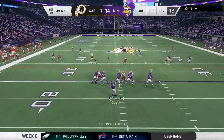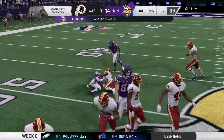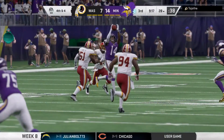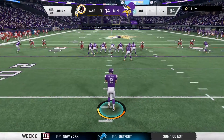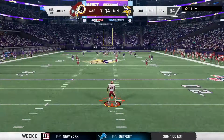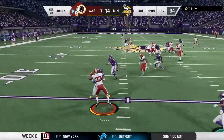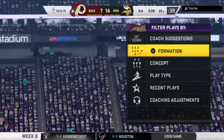Cousins from the gun on 3rd. And that will be incomplete. You can tell they were hoping for a flag there offensively. Several on the sideline motioning, hey, why not a penalty? Why not a penalty? What did you see? Yeah, I think you got to let them play, and the officials are instructed, if there's contact coming from both sides, no flag. Let them fight it out. And forces 4th down. A big kick that time, 52 yards.